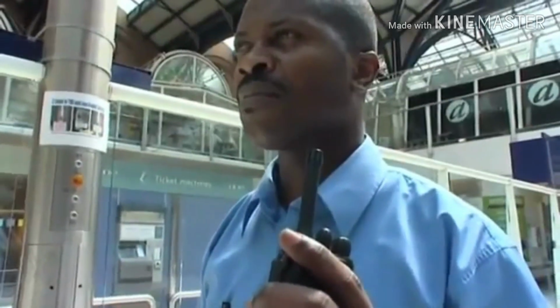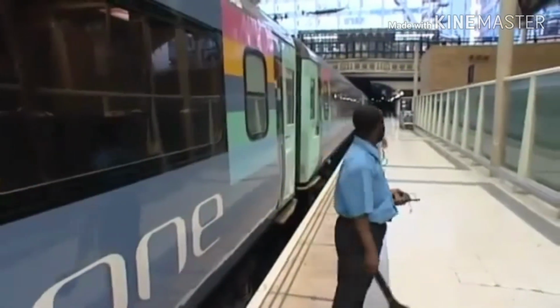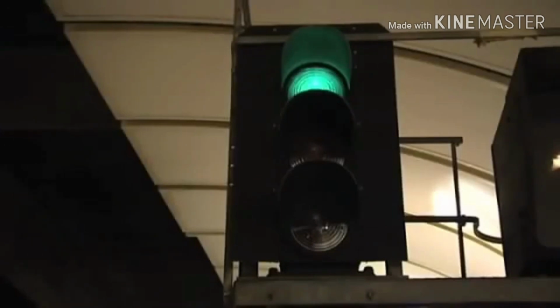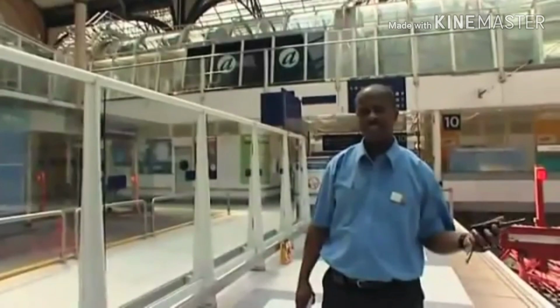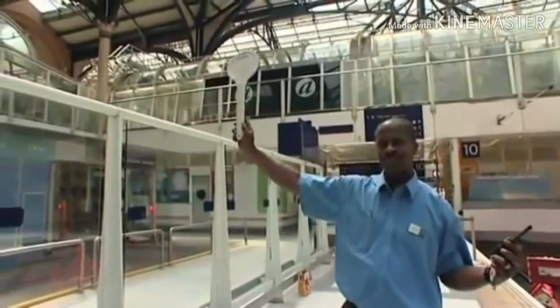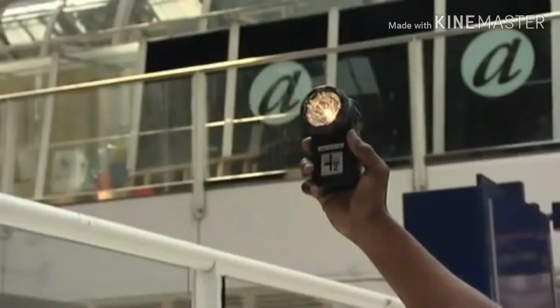The person in charge of the platform, that's me, has gone to the train dispatch control panel near the barrier, and the assistant is near the third car from the front of the train. We all check that the platform starting signal is still showing a proceed aspect. Then the person in charge, that's me, gives the first station work is complete signal, holding up a dispatch baton or a white hand lamp.